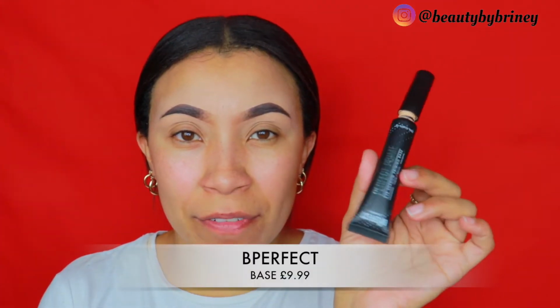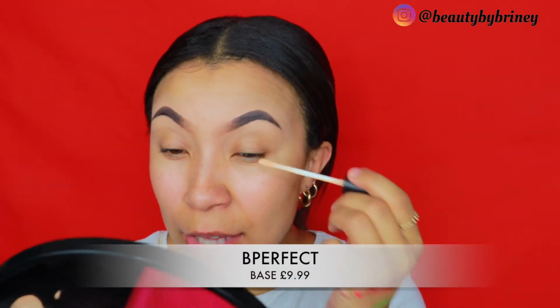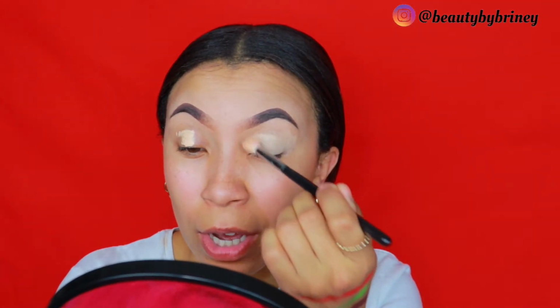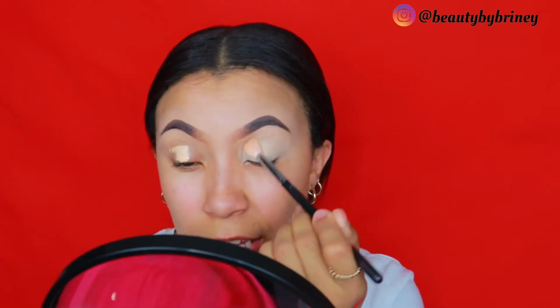Done my brows as per, because we're not here for a brow tutorial. So we're going to kick off today with Be Perfect's base. Might as well, why not? Because as I said in my previous video, by the way, if you haven't seen the video of me testing out this base, then do go check it out. I'll put it in the comments box below. Also, I'll put a link down below. But if you did watch it, I did say with this base, I did like it. I have been using it in my Insta looks as well. I've got used to the consistency. With this backdrop, I look literally like a ghost.